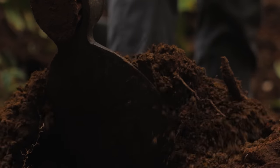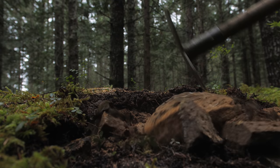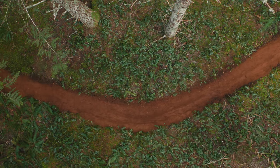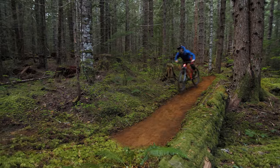When you come into a new zone, the dirt is almost like your paint. It's a certain color, it's a certain texture, and you can find a really mossy, open section of forest, and the second you cut into that ground, you're hitting like red, mineral-rich soil. It really inspires the creativity.